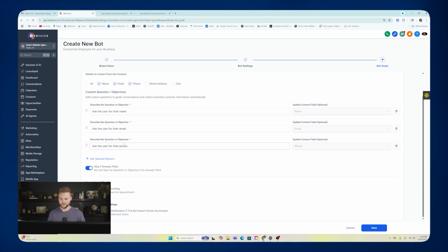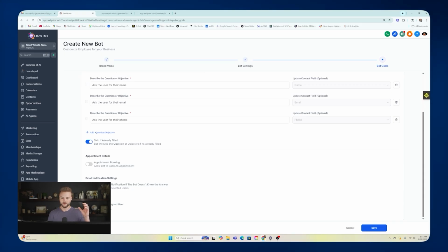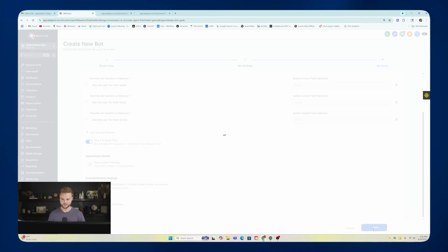So if we already have their name or email from some other form of communication, like a form they filled out or something, we can skip this part. And then we can also toggle this on if we want it to book appointments at the end of the conversation. It can try to book people in. So you toggle that on if you want it to book appointments. And then receive email notification if the bot doesn't know the answer. I think that's a good one. So it'll notify the business owner if the bot couldn't answer the question that was asked. And then down here, we'll just send it to all users of the sub account. So that'll be the business owner and any of their employees that you put onto their sub account. Then we'll go ahead and click save.